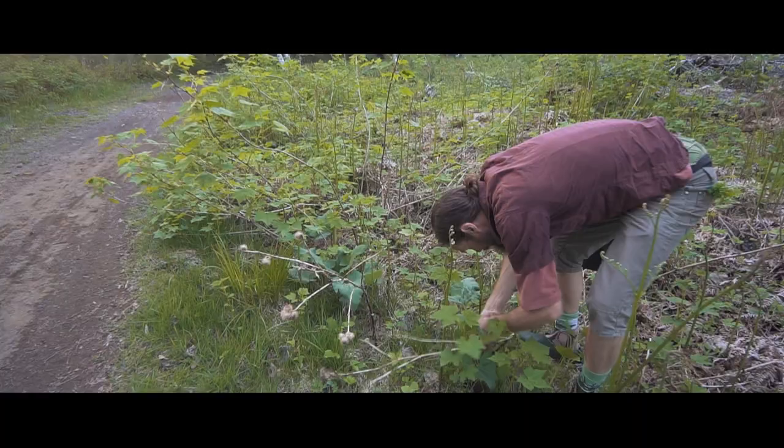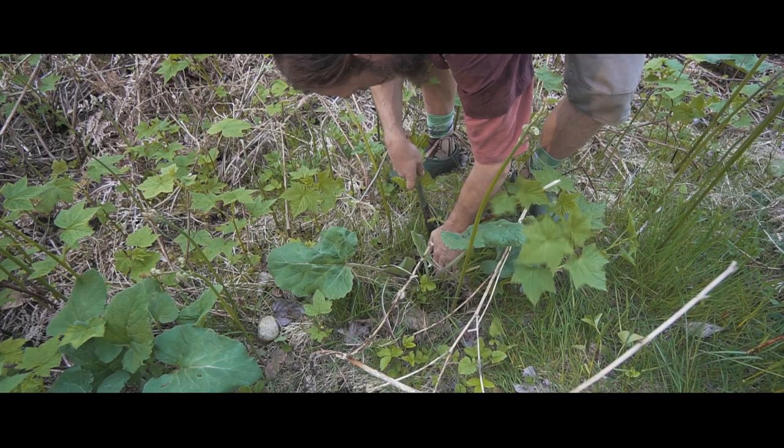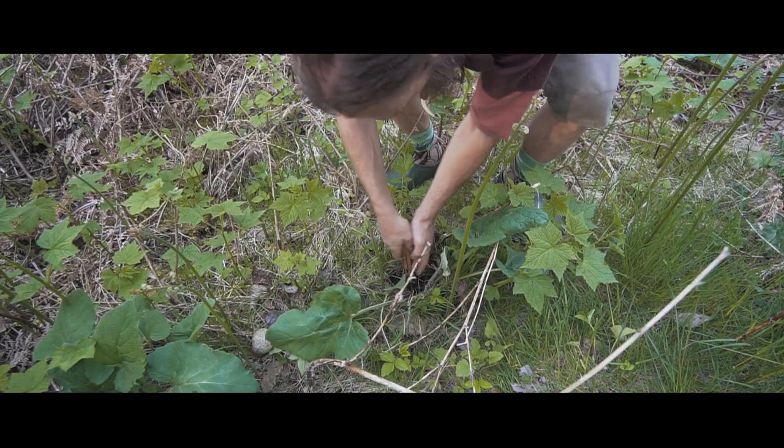I'm gonna dig around it. I've learned enough about burdock that giving yourself a bit of space and digging around the plant is definitely worth doing first off, because it's so easy to pull those roots back and misalign. Whoa. I'm afraid I'll cut it right off the bat.